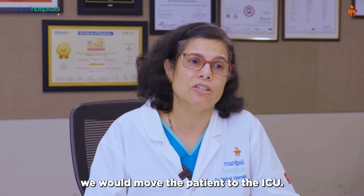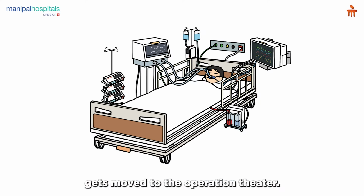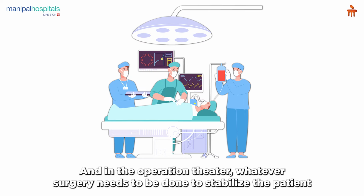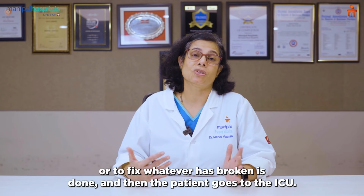Once the team has fairly stabilized the patient, we would move the patient to ICU. If the patient is still not stable, then the patient immediately gets moved to the operation theatre. And in the operation theatre, whatever surgery needs to be done to stabilize the patient or to fix whatever has broken is done, and then the patient goes to ICU.